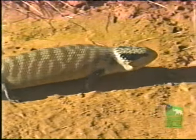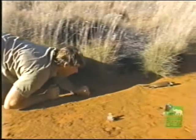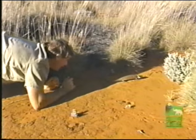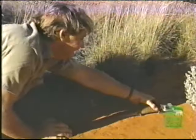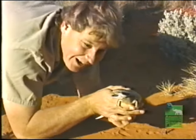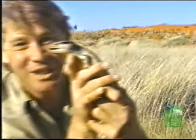Oh, here we go. This is what I'm looking for. This is a skink's trap. Here he is. Look! Come here, mister. Come here, little one. Oh, look at him. Look at this. What a little bluey.